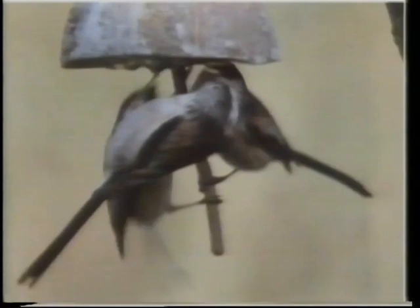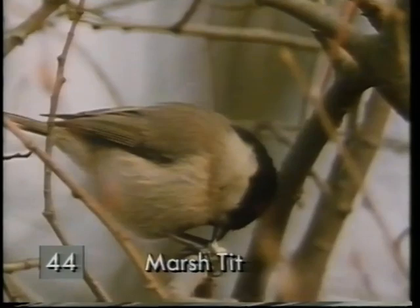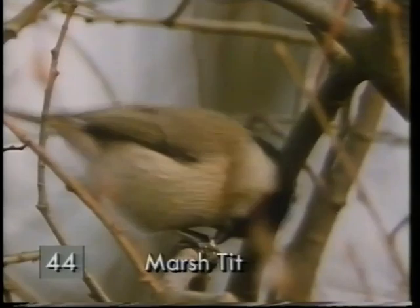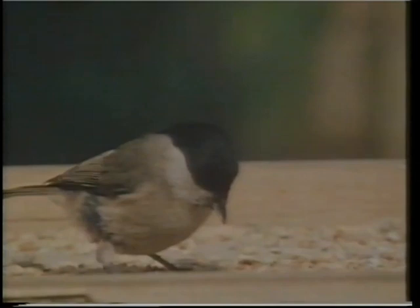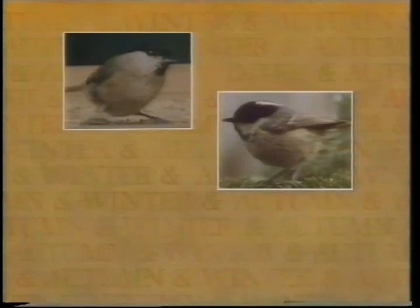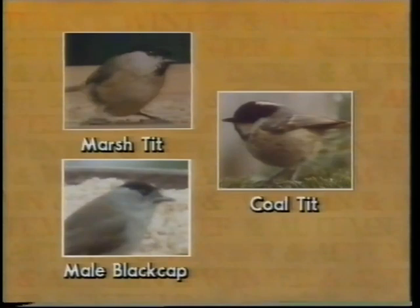But in winter, you may also see another member of the tit family. The marsh tit has a glossy black crown and brown back. Look out for the white cheeks and small black chin. For comparison, remember that the coal tit has a particularly white patch at the back of its head. And finally, the not closely related black cap, with its larger, more slender bill, grey rather than white cheeks, and it has no black chin.